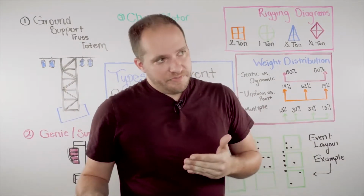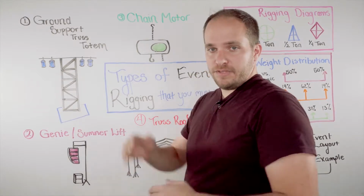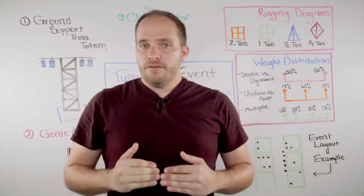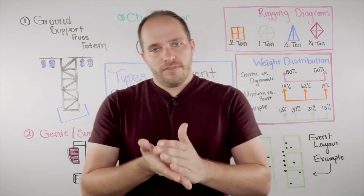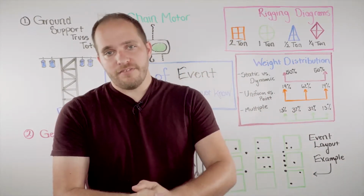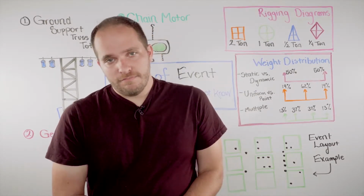Now, downside of that is you do have this 6 foot by 6 foot base with a big 25 foot metal tower wherever you're putting that. Maybe you can put it behind pipe and drape, maybe not. One thing to consider with it though, but it is a fairly cost-effective manner of achieving rigging in places you might not otherwise be able to.